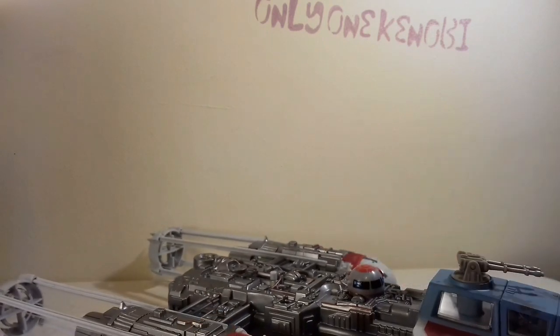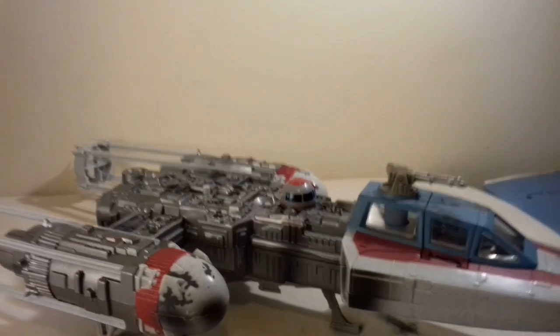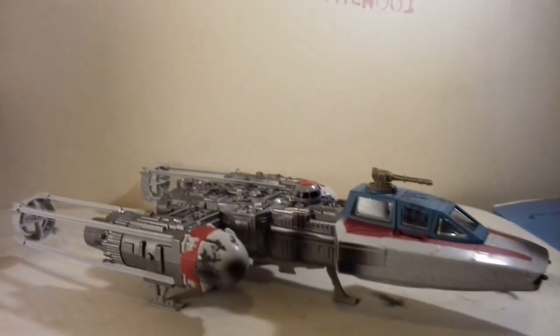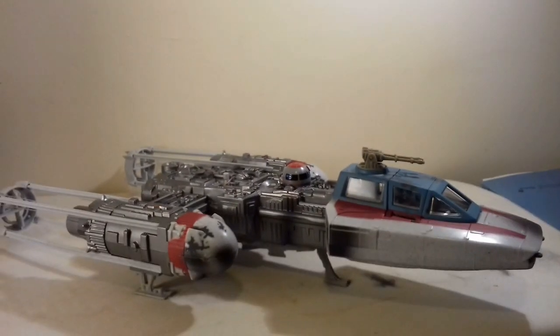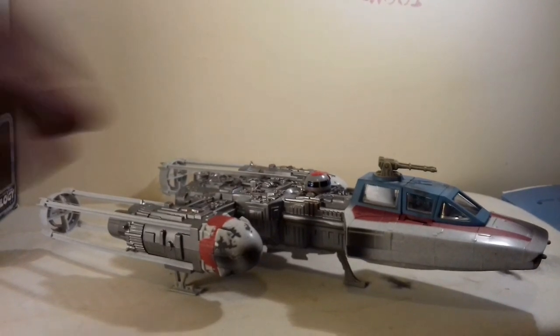So that is it, ladies and gentlemen. That is the OTC Y-Wing. A really nice vehicle. Comes in nice packaging. And this is an Only One Kenobi review under the lights. Yes, there it is. There's a bit of backstage for you. So how about that, ladies and gentlemen? That is it. Nice.